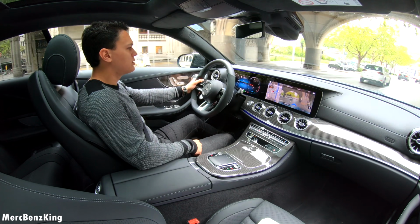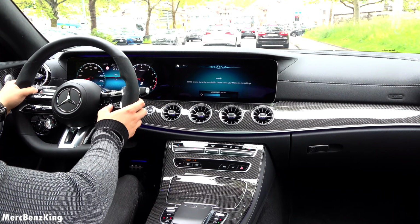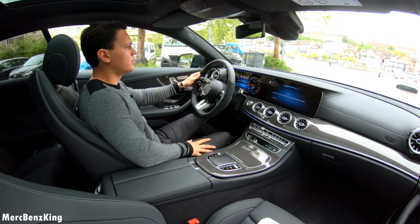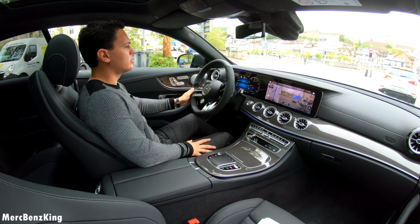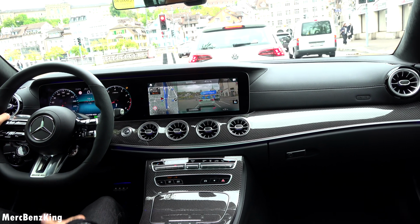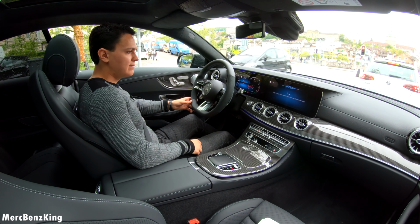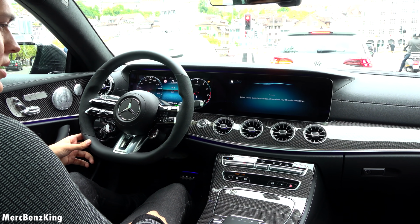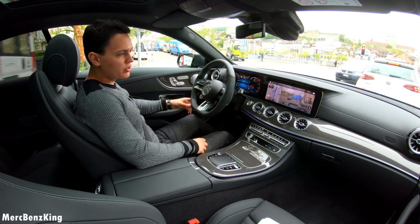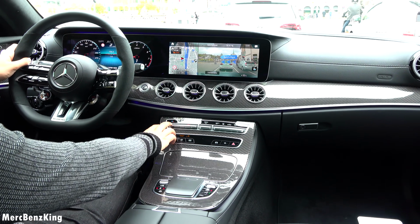Hey Mercedes. How can I help? It is cold in here. I'm increasing the temperature on the driver's side to 22 degrees. Now turn left. Perfect. And it also works for the passenger, so you can say, hey Mercedes, How may I help you? the passenger is cold. I'm increasing the temperature on the front passenger side to 22 degrees. Amazing. And also if you increase the temperature, you will see that the ambient lighting turns red.